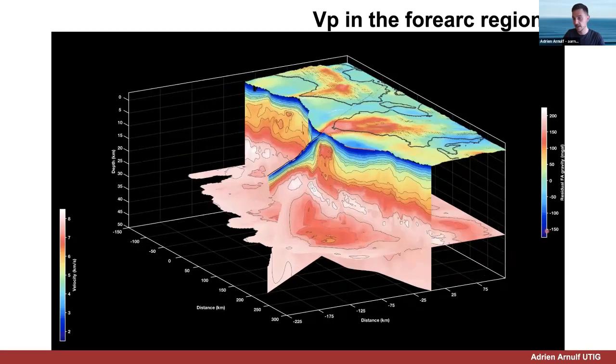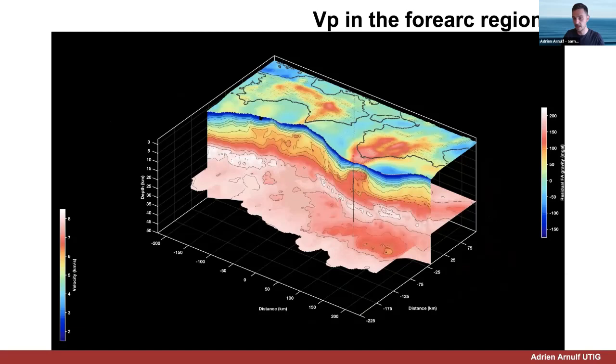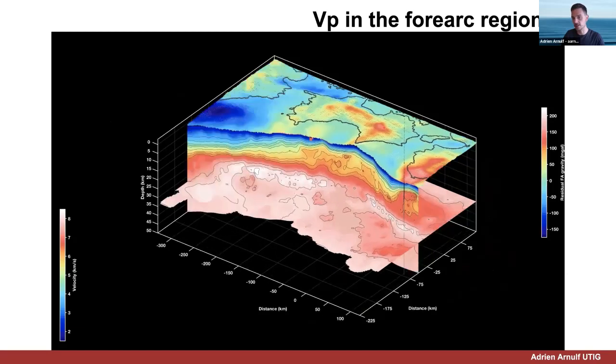And you see that the tie is almost perfect on both sides of the Kumano Pluton, and there are even smaller features, such as a small patch of higher residual free air gravity that corresponds to a higher velocity patch in the overriding plate here.